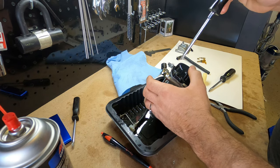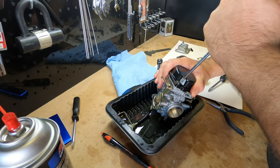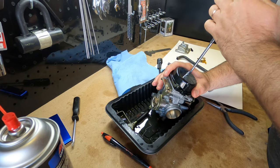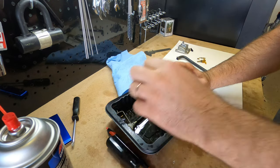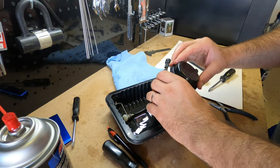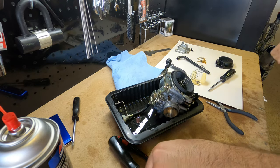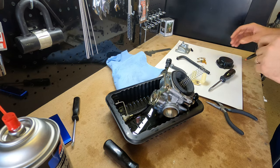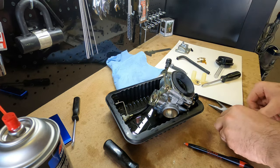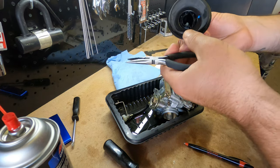Now this is spring loaded. There's a spring here in the middle. So be careful when you're taking it off, not to lose anything. Right. Okay. The spring. Take needle nose and we'll gently pull the needle out. There it is. Examine the diaphragm.